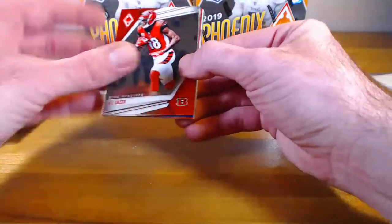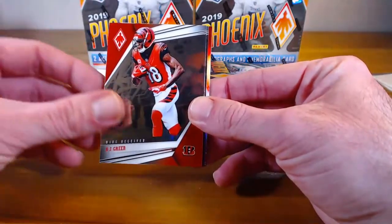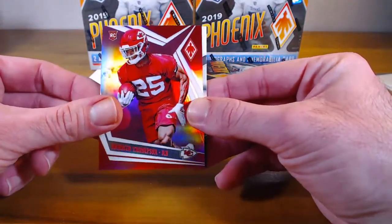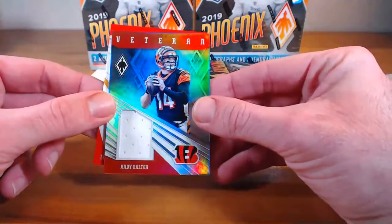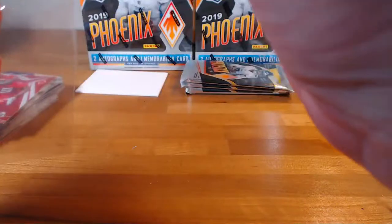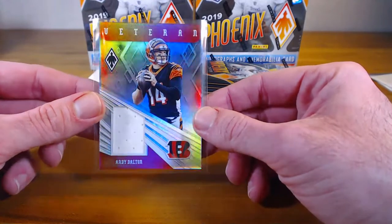Looks like we've got our patch coming up. Clayton Thorson, rookie. AJ Green, Adam Thielen, Darwin Thompson, that's red for the Chiefs, rookie, and veteran relic, Andy Dalton for the Bengals. Nice. It's going to Oliver, right? Yeah, Oliver.